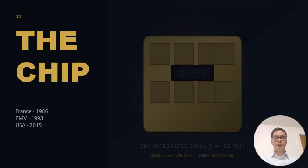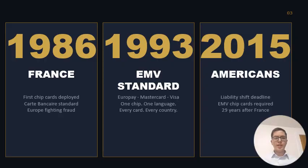Chip cards debuted there in 1986. Europe was dealing with worse fraud than the US, and they moved faster because of it. The problem was every country built their own version of the chip, so they didn't speak the same language. So in 1993, Europay, Visa, and MasterCard joined forces to build one global standard, EMV, named after the three of them. Americans didn't widely get chip cards until around 2015, one of the last major countries to adopt them. More on the liability shift that changed this in a second.